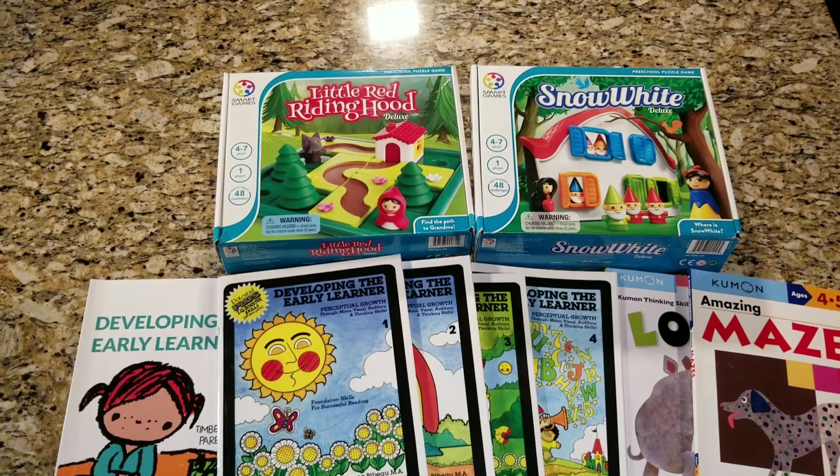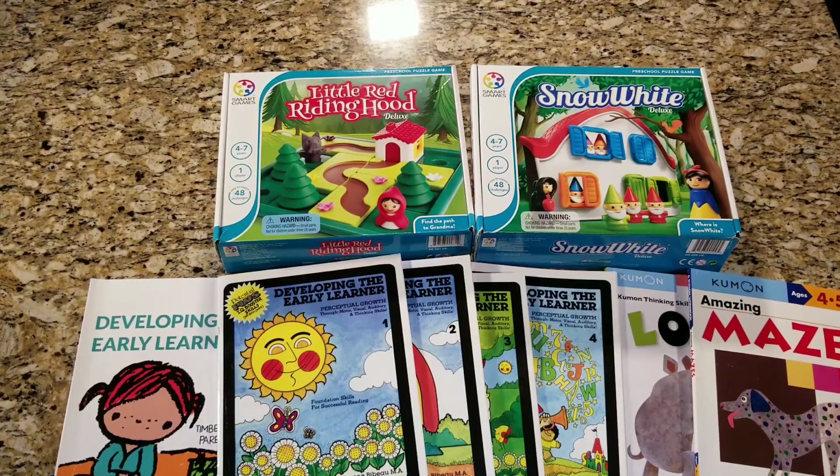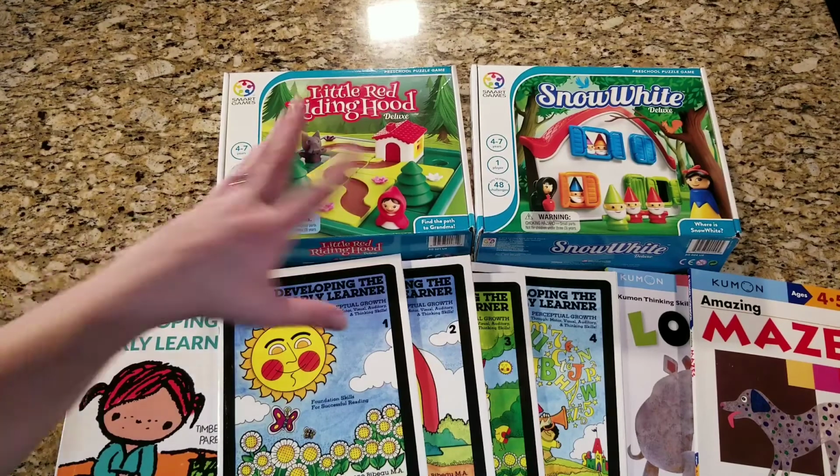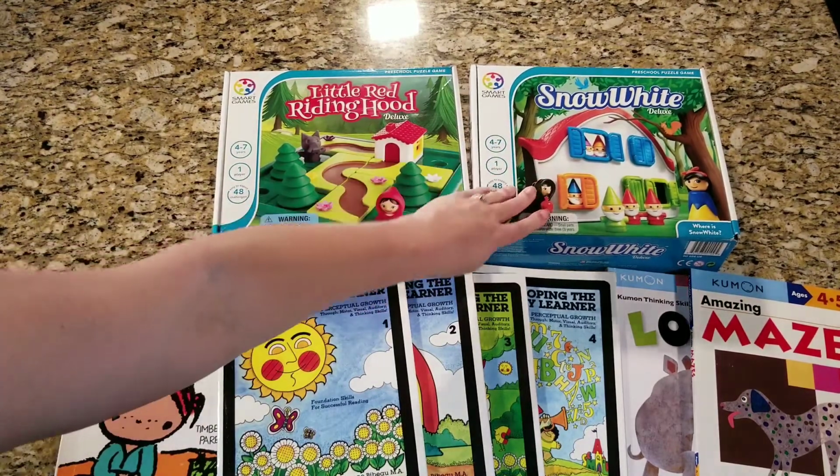Today we are continuing our end of year review series, and today we've got for you the subject of thinking skills. And most of this, actually all of this, came from Timberdoodle, and only one of these was not included in the actual kindergarten kit last year. It may be included this year. And that was the Snow White Deluxe game.